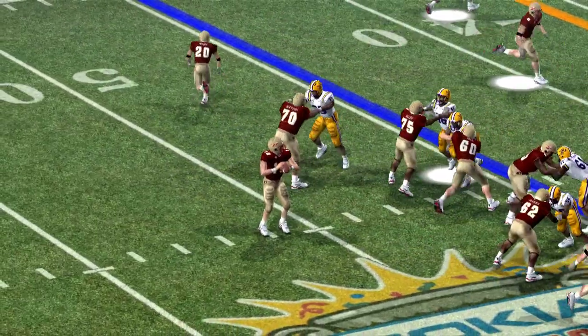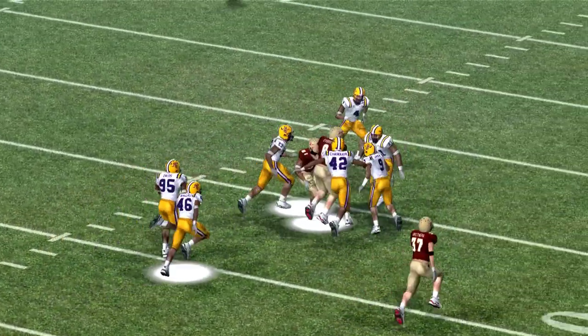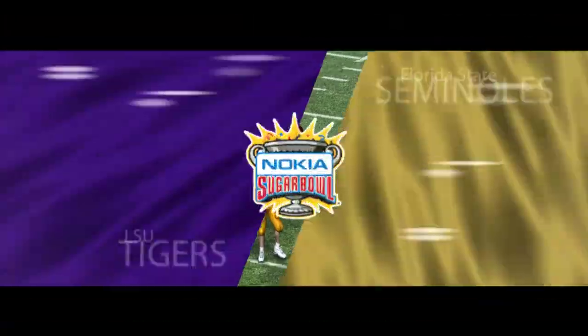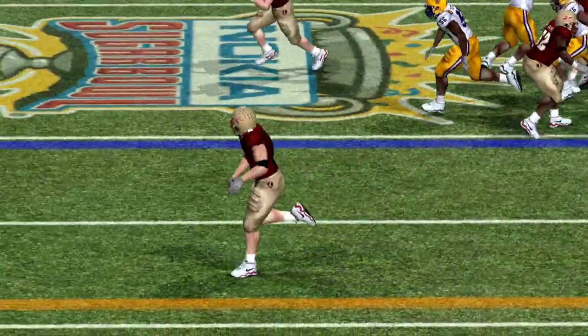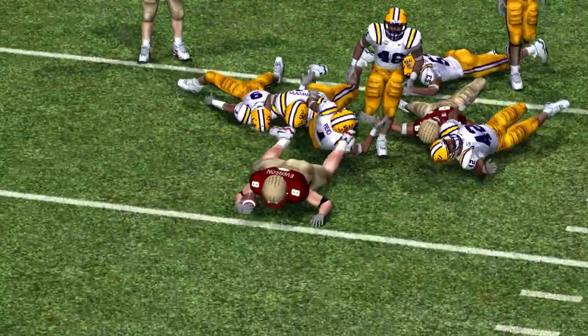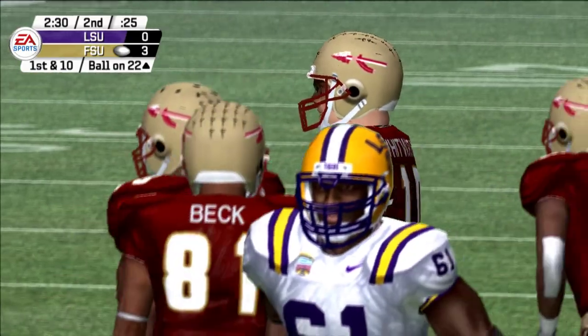Whitworth lines up in the shotgun. Whitworth set to go to the air. Throws down the middle. Finds a man again. Chandler brings him down. Nice decision by the quarterback. Not only was it good decision making, but the offensive line protected just long enough for him to find his target. And when you combine the two, it'll be a first down 9 out of 10 times.